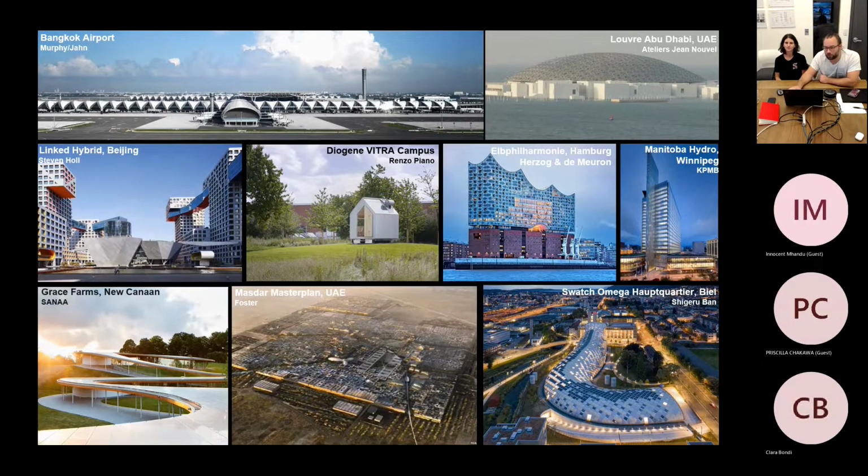We collaborate with architects usually. And yeah, you see the variety of buildings, and in this lecture we'll also show you a little bit how we approach projects. But before that, we need to also inform you a little bit about the fundamentals of physics and thermodynamics to get you started on this.